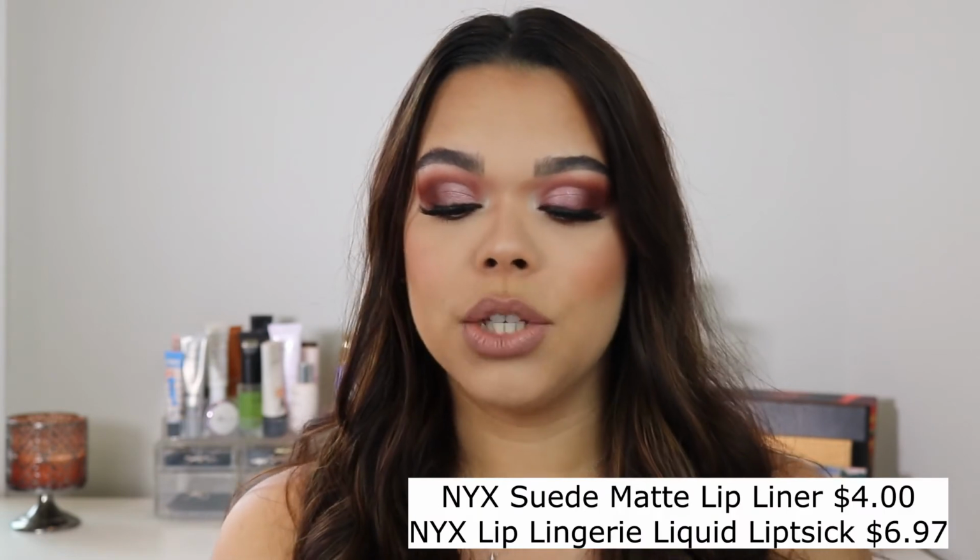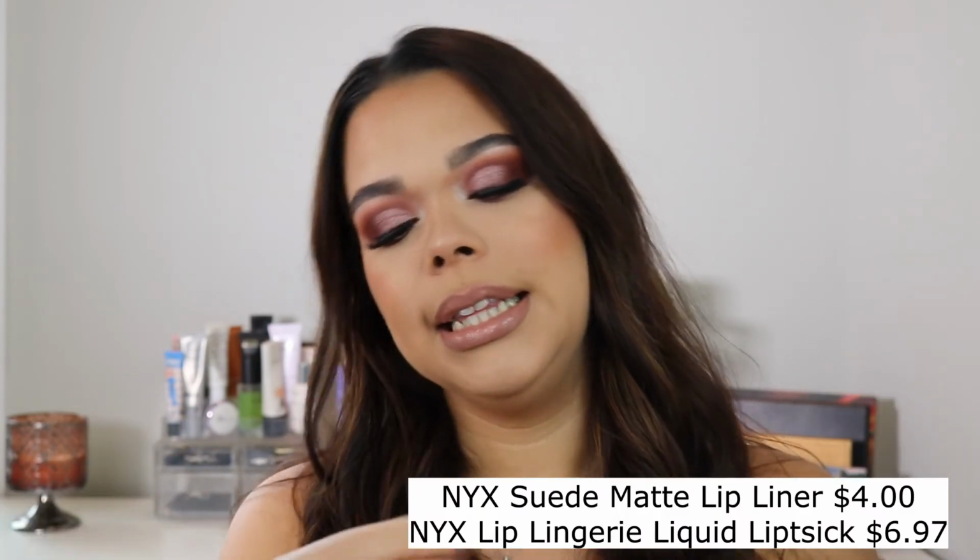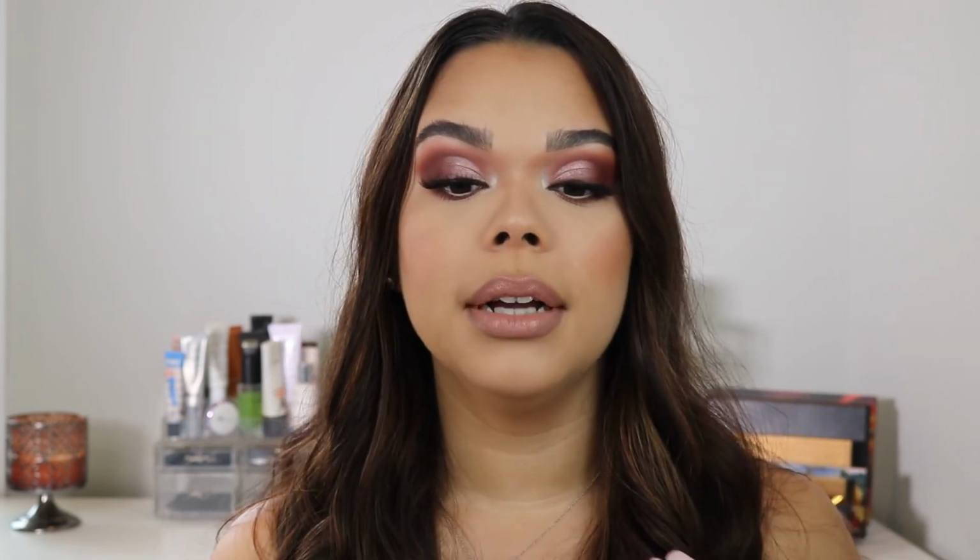For the lip combo though, I feel like you guys are gonna be pretty proud of me. So I'm using the NYX Suede Matte Lip Liner in the shade Sandstorm, which is very similar to my natural lip color. It just helps me to get something on there to accent that lower lip line and then the Cupid's bow. And then for nudes, I feel like this is absolutely my go-to nude lipstick for affordable drugstore. This is the NYX Lingerie and Lace Detail.